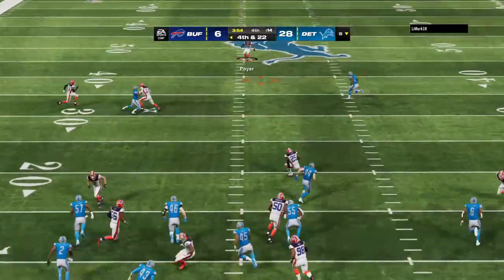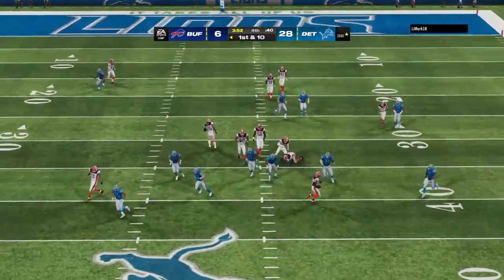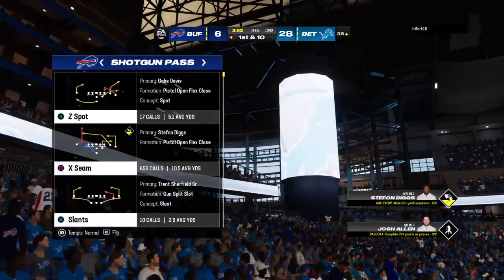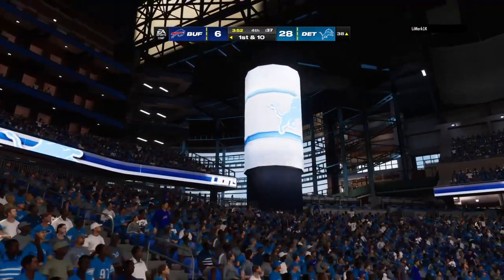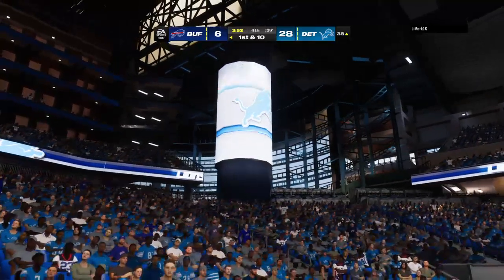And here now the punter Fox as he sends this one away. And a fair catch is called for. He will take it in to give his guys some excellent field position here. Officially just 27 yards there on the punt. And the Bills are going to take over in great position here with a 1st and 10.